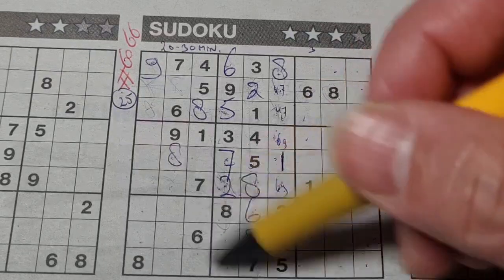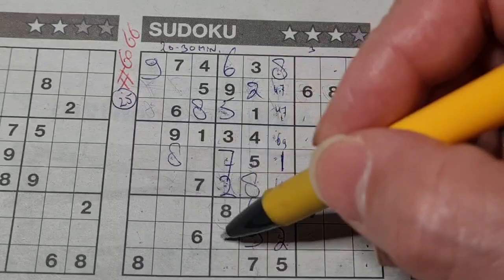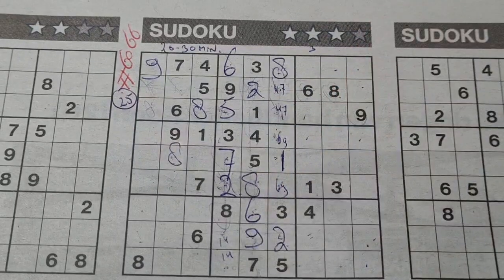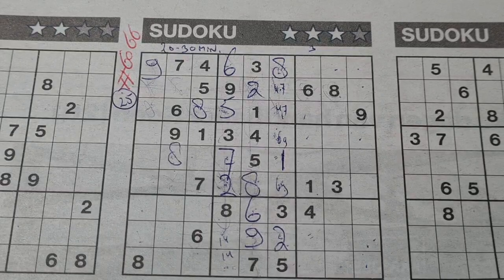So 2 numbers left in this big square. The 1 and the 4 are missing. 1 and a 4. Let me mark those two boxes. Alright.